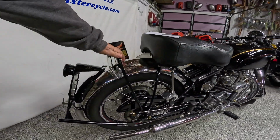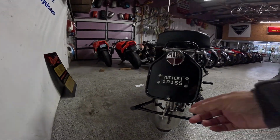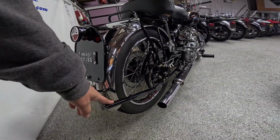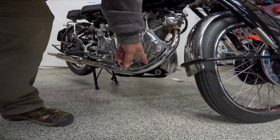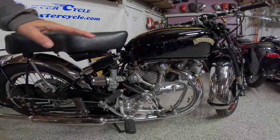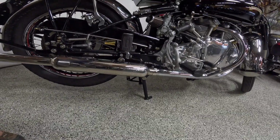Beautiful chrome. The chrome is just perfect on this bike. Look at the back end here. This is a center stand for the back. If you want to, that came with the bike. And there's also little wing stands on the front here on both sides. One here and one on the other side. And this bike has had the center stand kit added. There's an aftermarket center stand kit that's been added.